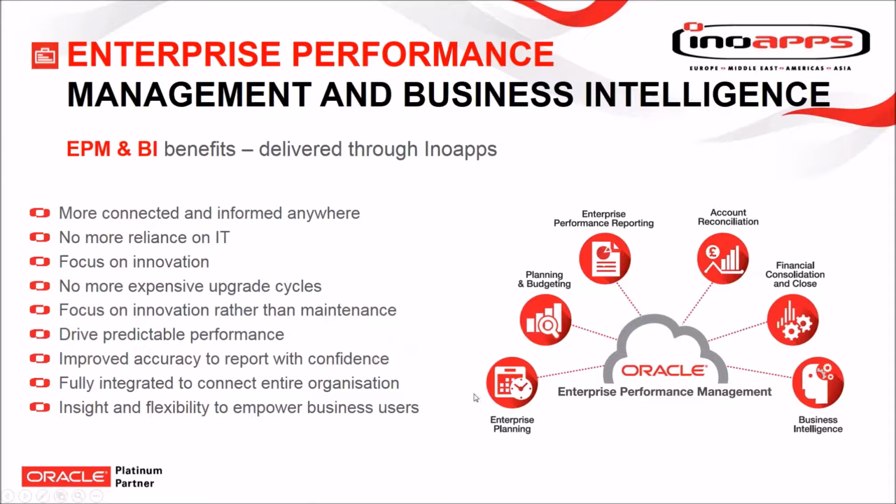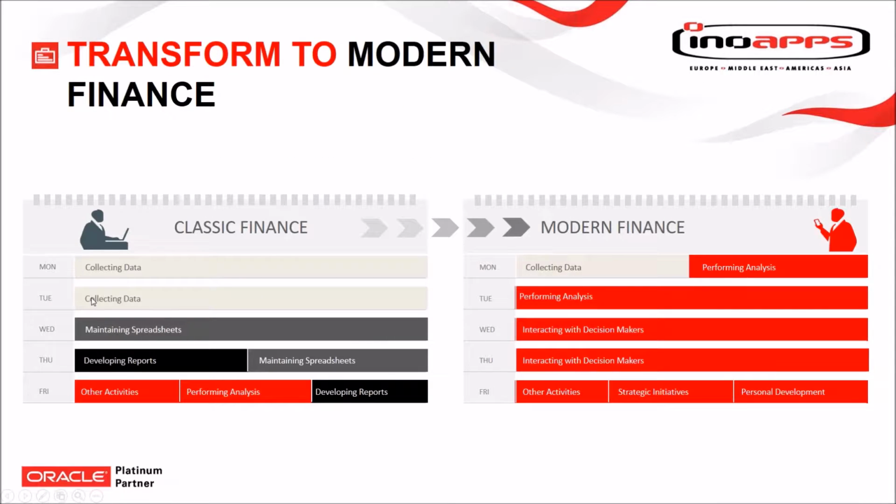And finally, the reporting that you get out of this, very much based around the user. The experience for the user going in is what we're trying to simplify. What we're trying to do, in fact, as we move on to the next slide, is move away from the left-hand side and move over to the right. So rather than spending lots of time collecting data and maintaining spreadsheets and developing reports, we want to spend time doing the red boxes, i.e. the value add activities. So actually performing the analysis, interacting with the decision makers, going down, visiting my budget holders, going out to the devolved finance units that might be, and speaking with them about what are some of the reasons for the changes in budgets for this year, etc. So we want to move over to this modern finance side of things by removing and automating some of these tasks that are quite painful and, relatively speaking, low value add.